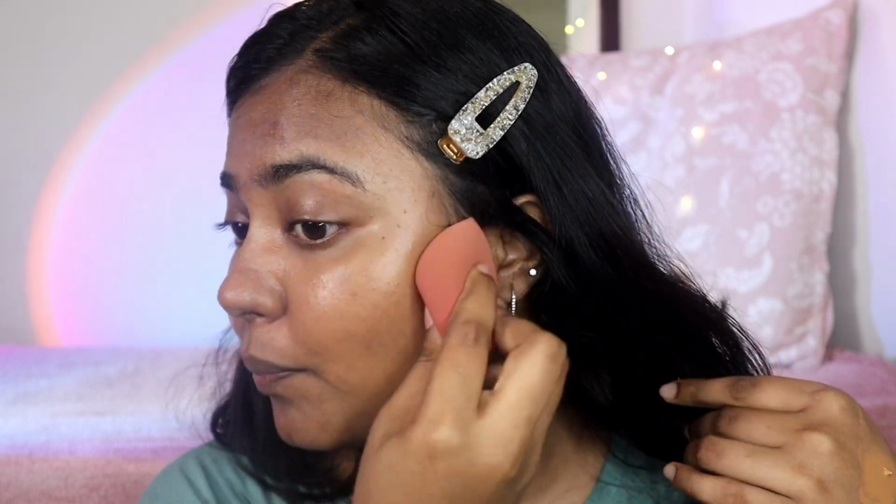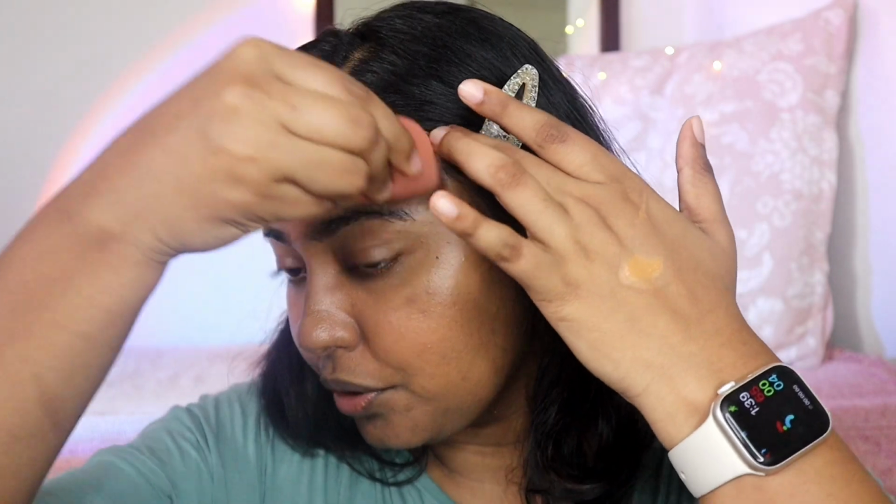I'm going to take a few pumps, right? I'm going to take 2 pumps right there. I'm going to take a beauty blender because this is my tool of choice at all times, and I am going to dab it onto my skin. You can see how well it just blends into my skin. It doesn't leave any patchy streaks, and the undertone is just so perfect. It almost feels like I'm applying second skin onto my face, which I'm very happy about.